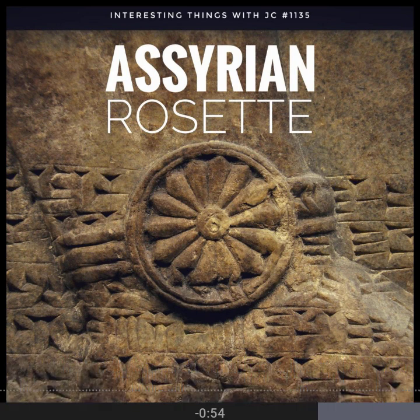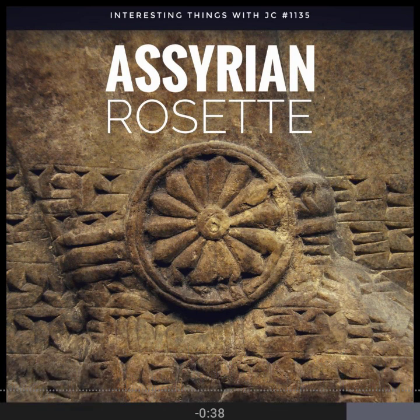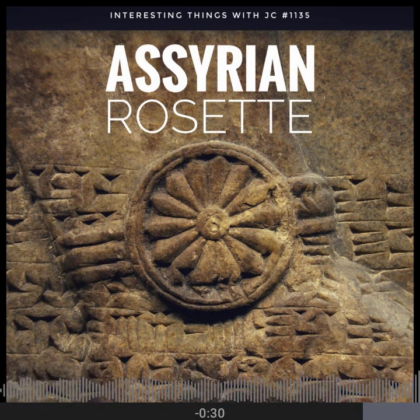Today, pieces of these palace carvings are displayed in museums, which allow us to uncover their meaning. And the rosette reminds us that for the Assyrians, the king wasn't just a ruler. He was someone chosen by the gods and backed by the forces of the universe. The Assyrian Rosette, small and simple, but it holds very big ideas.